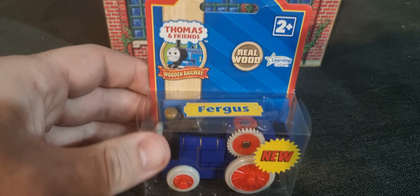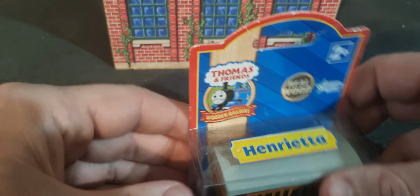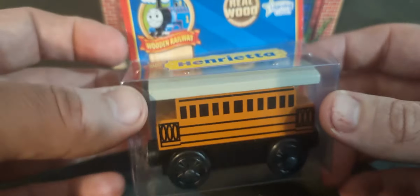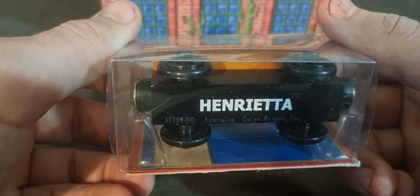I've got a Fergus. That's fairly rare, they don't appear that often. I want to say that's 2010. Nonetheless, that's pretty cool. Fergus. Then that's a 2009 Henrietta. Is it 2009? Yeah, 2009. I believe there's an Australian version of that one too that comes in a blister pack with a yellow label. At least I think it's Australian, it could also be New Zealand or Canadian. So that's Henrietta, 2009. The code actually dates to 2009.